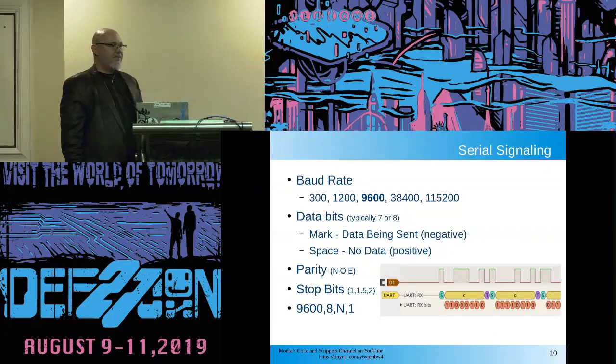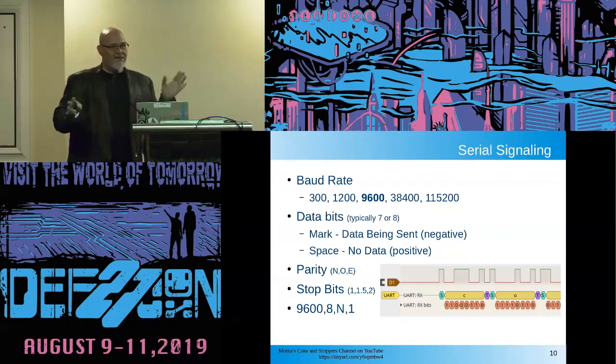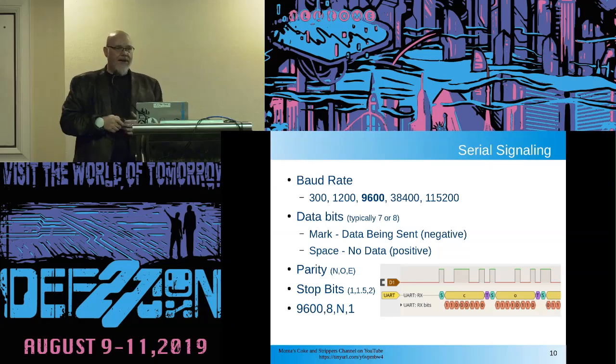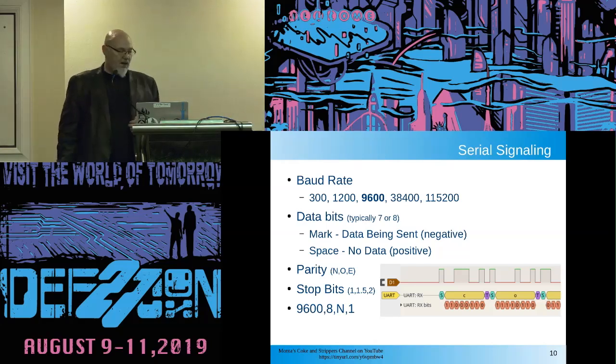Serial signaling goes something like this. You're going to pick a baud rate. There are various ones; 9600 may be the most common. You're going to pick a number of data bits, typically 7 or 8, but 5 is legal. You're going to have a parity, which can be none, odd, even, mark, or space, and a number of stop bits. That defines your serial packet, how it's actually going to be transmitted on the physical wire. Very common is 9600 8N1: that's our baud rate, number of data bits, parity none, and one stop bit.